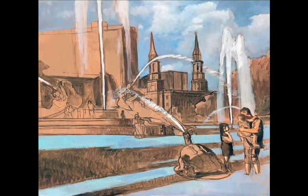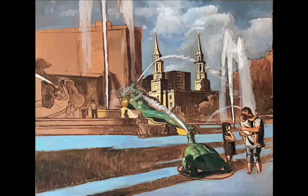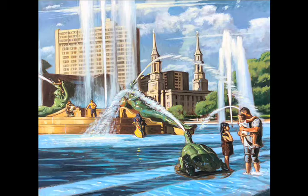And this next image is I'm working on the churches and thinking about the form, the strong verticals of the churches, the geometry and the angles. And this last one that you're seeing is the painting as it's nearly finished.